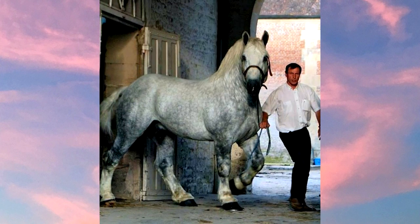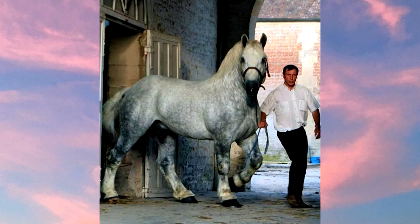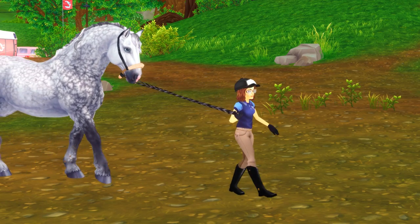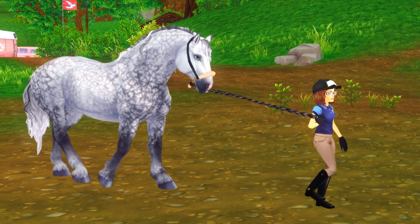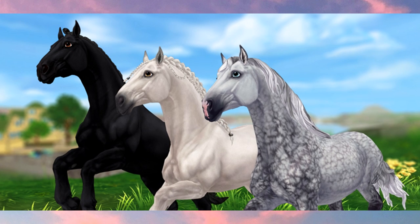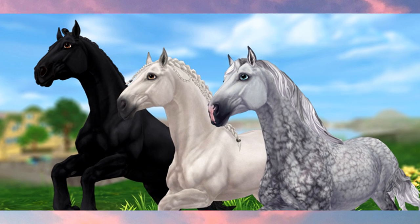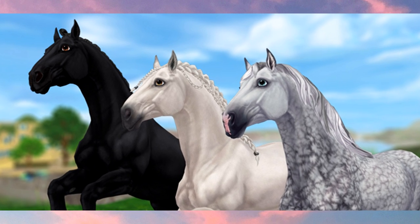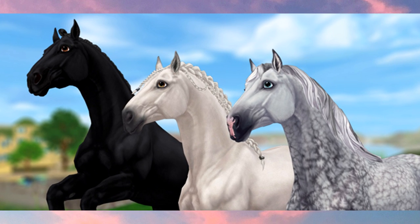Today's Percherons are not much different, except for some stronger lineage and more advanced breeding. Like most other drafts, these colossal creations are gentle and willing to do anything. They're a good option for both English and Western riding, or just a good horse around the farm. Star Stable's release of the Percheron was surprisingly quick. They didn't even release the official trailer until the day before the horse breed was brought into the game, which makes the breed all the more exciting.